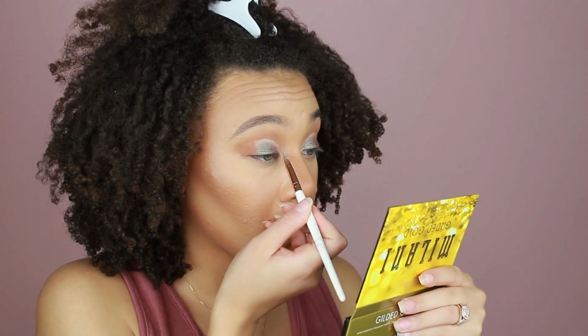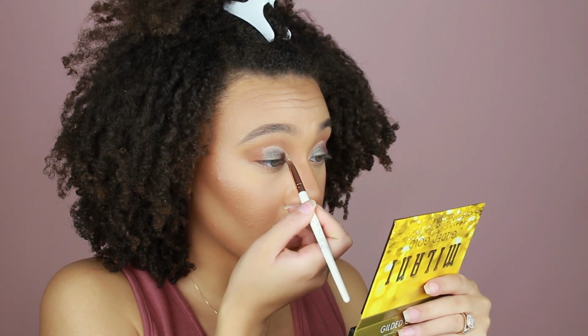Typically the payoff is better when you use your finger, so I may have to use the brush to get it super precise. Oh, it's really, really pretty too. So just to get it nice and precise around the edge, I'm gonna use the brush.